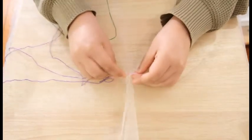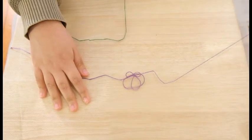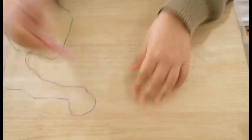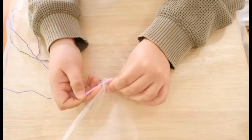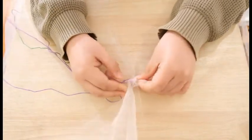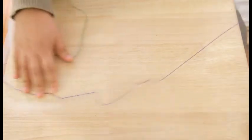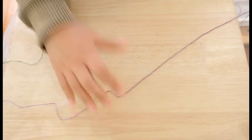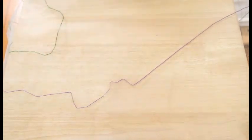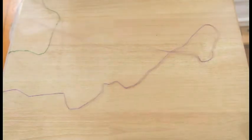There's no right or wrong way to do this. Just listening to where the needle wants to go and going there. And I think this line of thread wants to go somewhere on the left. If we see that it starts getting a little tight, we can just do this so that there's a space for the thread in the tulle and it doesn't start to look all tight in the tulle. I'll continue here.